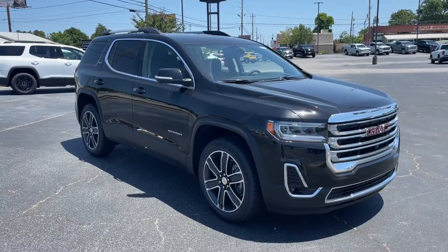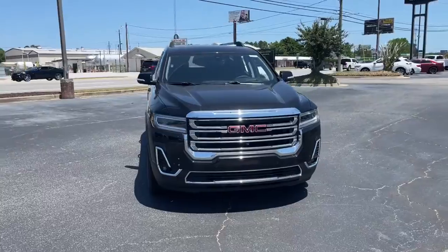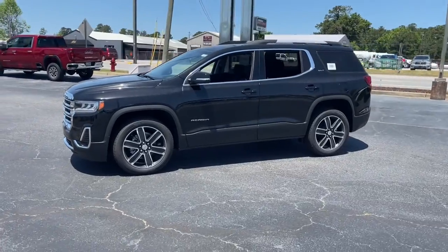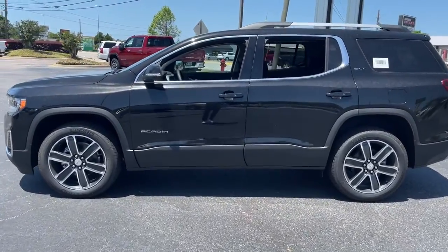Looking for your dream car? It could be the 2022 GMC Acadia. This vehicle delivers the style, comfort, and efficiency you need to meet the needs of today's lifestyle. Confidence comes standard when you're behind the wheel, prepared for the journey ahead.